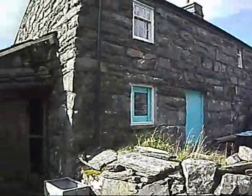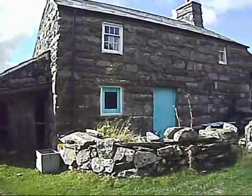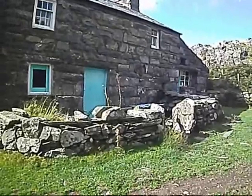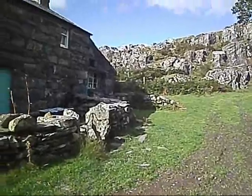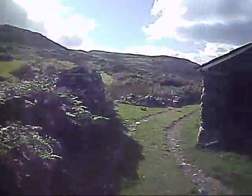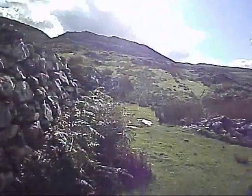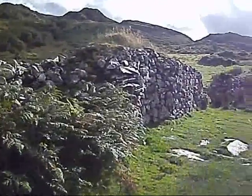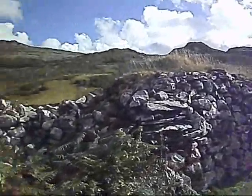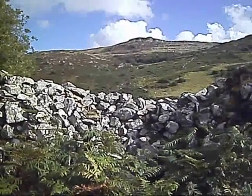There's the back of this cottage. They probably attempt to rent it as a holiday cottage, but it's certainly out of the way. There is an actual designated footpath that runs down the side of it. Certainly not well trodden. So this is where I begin another fairly steep ascent. And what you're looking at there, of course, is one of the outposts of the northern Rhinogs.